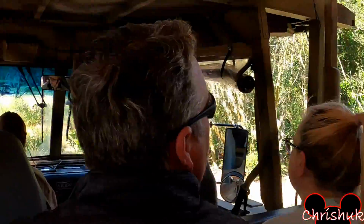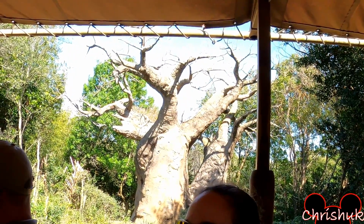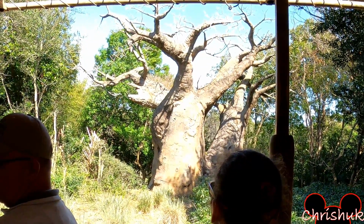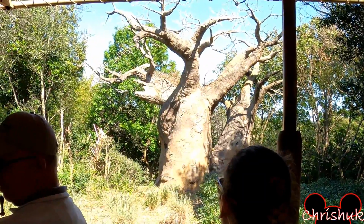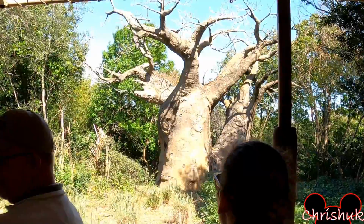It's called the Upside Down tree because its branches look like roots. That is a baobab tree on your right-hand side. Baobab trees can store water in them for up to 9 months at a time, and animals can actually peel the bark off the tree and drink the water inside, giving it the nickname the Tree of Life.